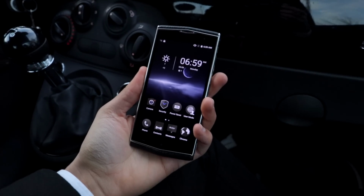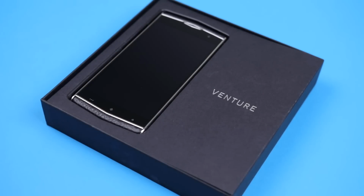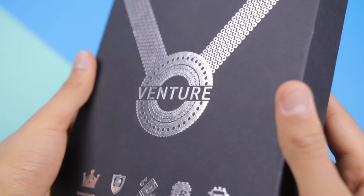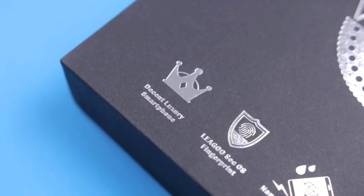A company called Liagu has created this smartphone called the Venture 1 that is basically a clone of the Vertu Signature Touch, which is a luxury $20,000 smartphone, except here for 135 times less. And besides that, the company knows this and has called it a decent luxury phone.